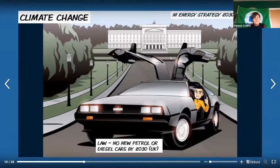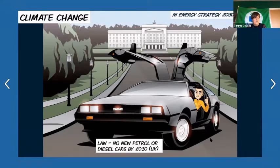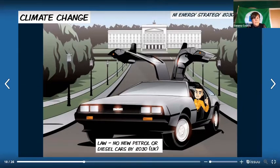The car could have set just as easily with renewables, but there is a new law for 2040. 2030, no more petrol and fossil fuel cars. So you'll not be able to buy a petrol or diesel car from 2030 in the UK. Fantastic. They'll be driving at 18, and this will be the time that they'll be driving either a hybrid car or an electric car. So this is our future.